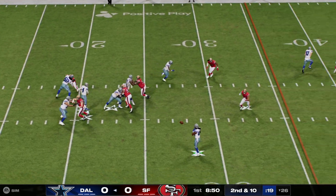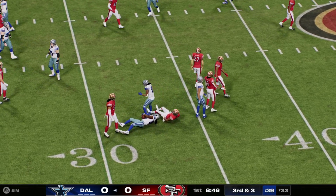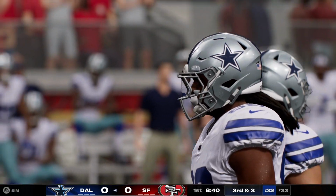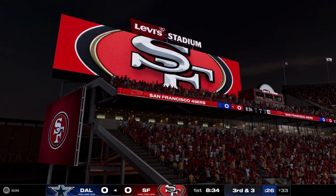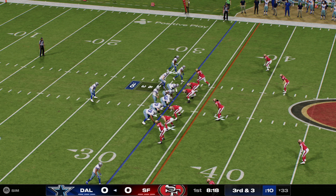Now a 2nd down throw for Prescott. And that'll go for a gain of 7, and it's going to set up 3rd down. This is a great example here of just not getting too complicated as an offensive coordinator. Who's one of your best players on the field, and how do you get the ball in his hands? They'll come up to 3rd and 3.